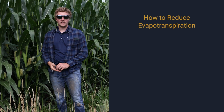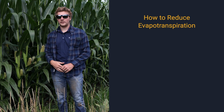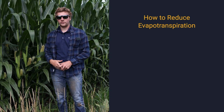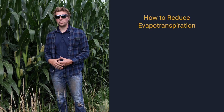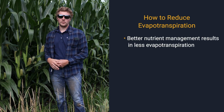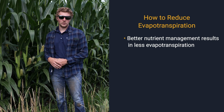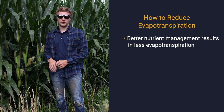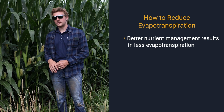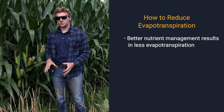So to lower our need for evapotranspiration, there's a few things that we can do, and they all focus around making sure we have the right nutrients available to the plant at the right time. So if we're deficient in nutrients, we need to make sure that we're either applying more of those nutrients so the plant doesn't have to work quite as hard to be able to transpire those nutrients into the plant, taking the water with it and dwindling your water supply very quickly, or we need to make sure that we've been building that reservoir up throughout previous growing seasons to make sure that we're not going to run low on lots of our macronutrients and micronutrients as well.